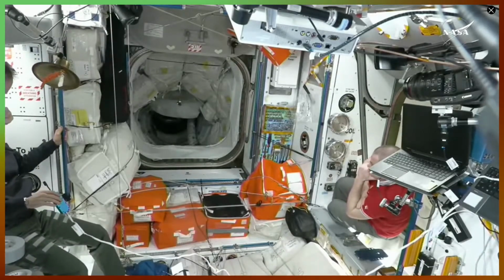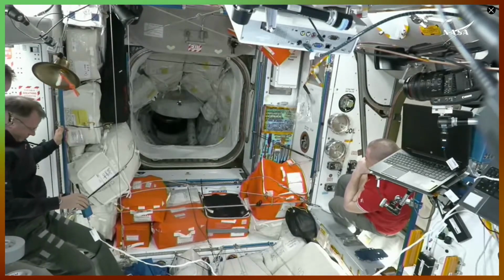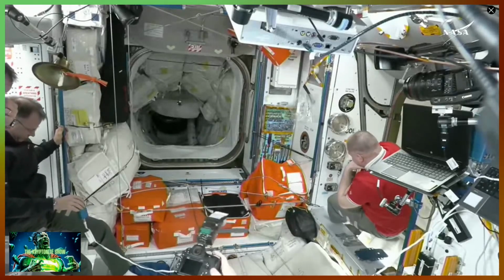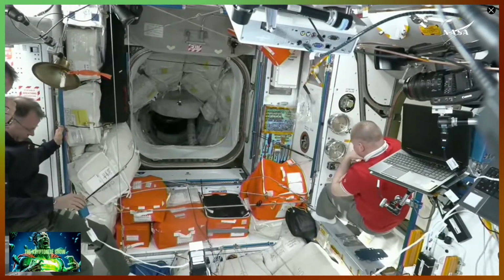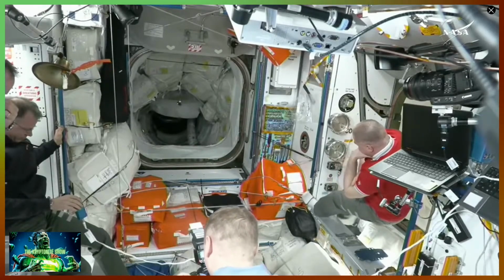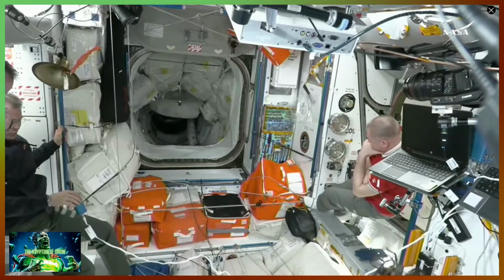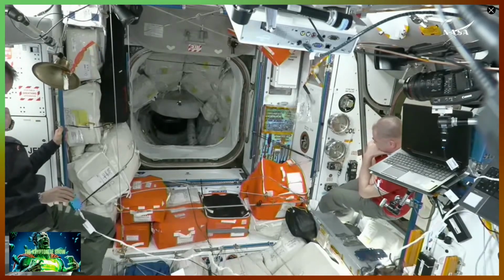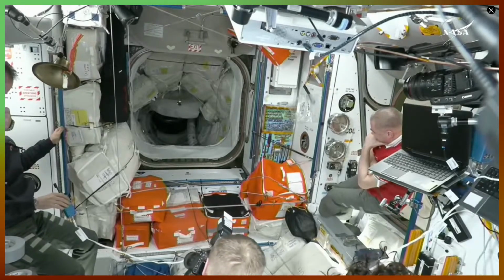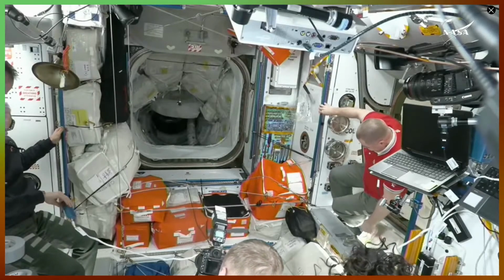SpaceX Dragon on the big loop for LIO. Go ahead for LIO. Hey, the LIO cartridge is sealed and installed. LIO cartridge 1 is now in active slot with the field. We copy. LIO cartridge 1 is sealed and installed in the active slot at approximately 0542 UTC. That's good copy.